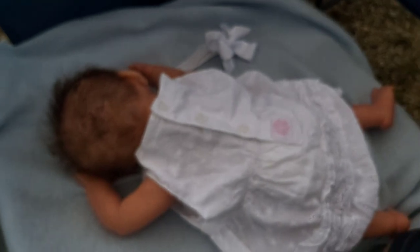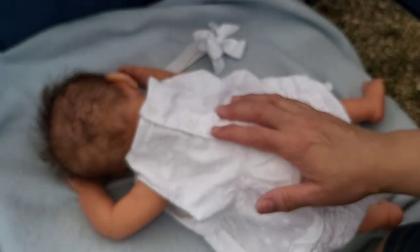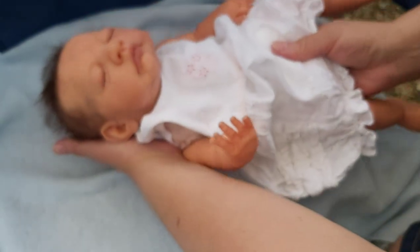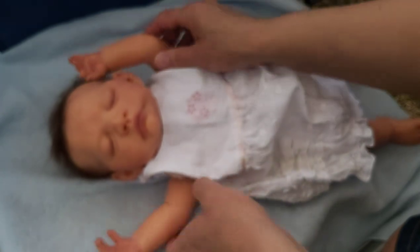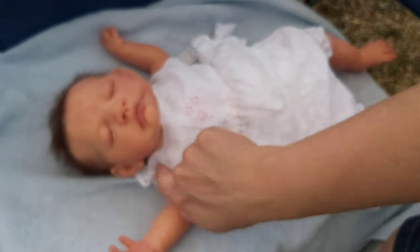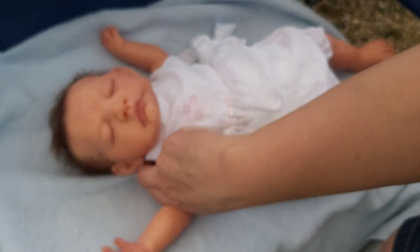Oh my goodness, what could you see? I see black. Oh my god, it's so sweet. Oh my goodness, he's so cute. Well, she's so cute. Should I turn him into a girl?